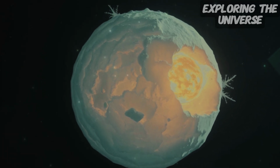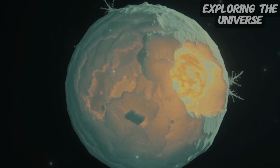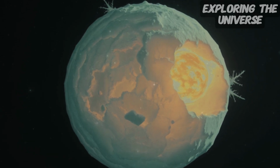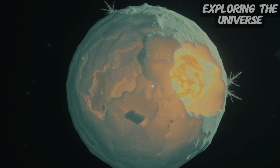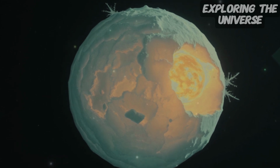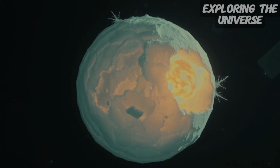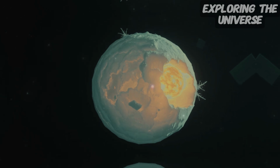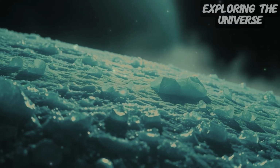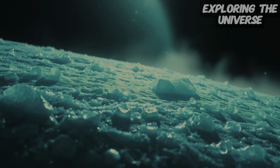The force behind these eruptions is truly astronomical. If you were to try to replicate this level of water output using ordinary garden hoses, you would need over 1 million of them operating at full blast simultaneously. Even more remarkably, some of this ejected material reaches such high velocities that it escapes Enceladus's gravity entirely, contributing to Saturn's E-ring and creating a thin atmosphere around the moon.